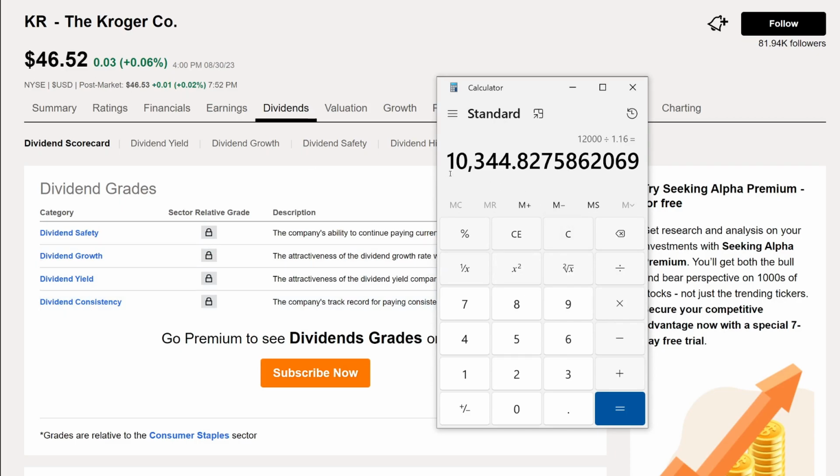But anyways, multiply the 10,000 shares times the current share price, which is $46.52, which gives you roughly $481,241. If you were to deposit that much and buy that many shares, you'd be making about $1,000 every single month in pure dividends, guys.